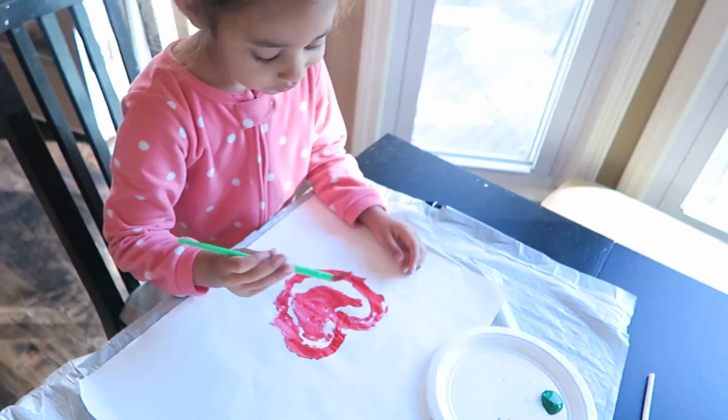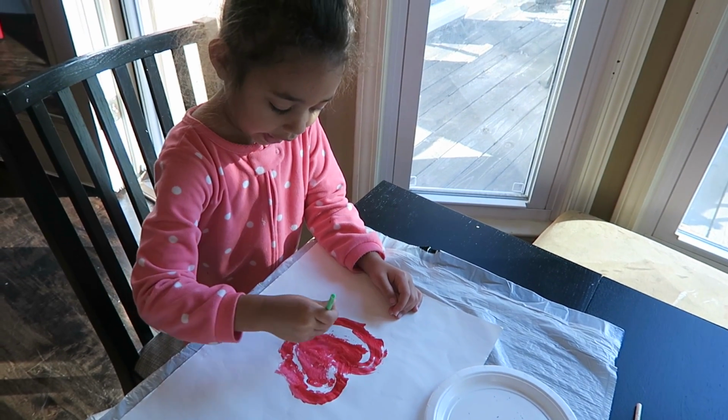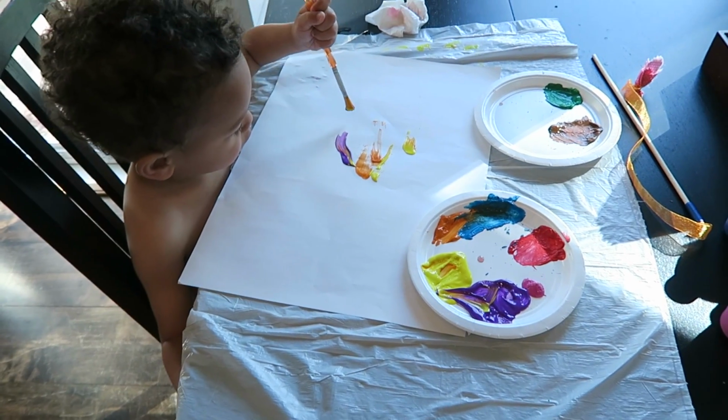Oh, that's beautiful, sweetie. Wow, how did you decide to make a heart? You just thought of that? Great. So this will probably keep them entertained for about 10 minutes, and they'll have to come up with something else. So we switched places, and now Kylan's painting, and Audrey's playing in the water.